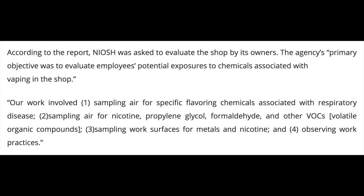The article goes on to say, according to the report, NIOSH was asked to evaluate the shop by its owners. The agency's primary objective was to evaluate employees' potential exposure to chemicals associated with vaping in the shop. Our work involved sampling air for specific flavoring chemicals associated with respiratory disease, sampling the air for nicotine, propylene glycol, formaldehyde, and other VOCs, volatile organic compounds, sampling work surfaces for metals and nicotine, and observing work practices.